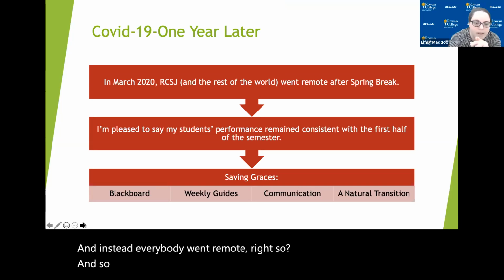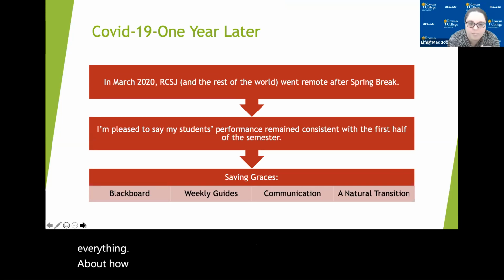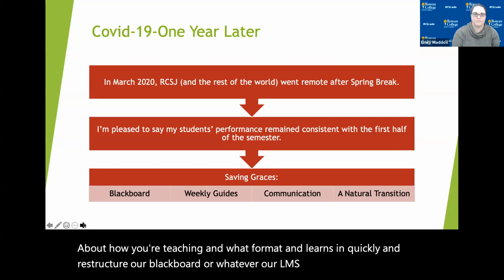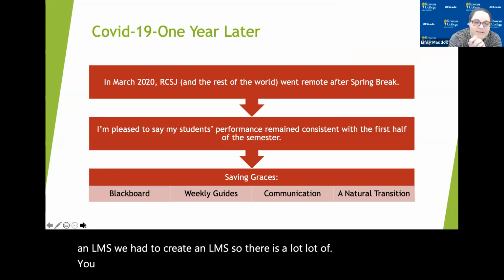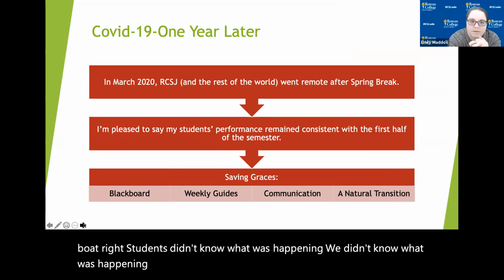So last year, just like everyone else, we had to change everything about how we were teaching and what format, and learn Zoom quickly, and restructure our Blackboard or whatever our LMS was. And if we didn't have an LMS, we had to create an LMS, so there was a lot of shuffling around and learning. Everybody was in the same boat, right? Students didn't know what was happening. We didn't know what was happening. And policies were changing, hourly. It was a lot that happened.